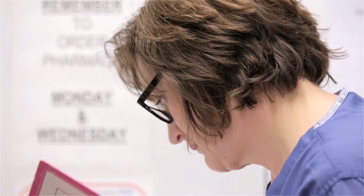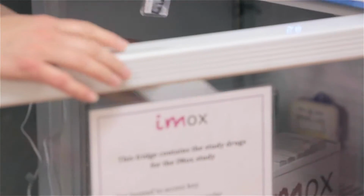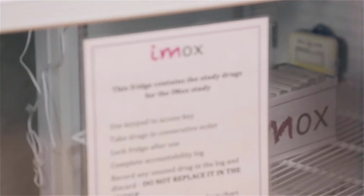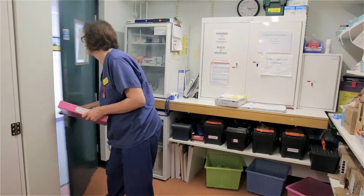The IMOX study stands for intramuscular oxytocics, and it's a multi-centre randomised control trial happening here in the southwest of England. And it's an NIHR portfolio adopted study aiming to investigate which is the most effective uterotonic drug for the third stage of labour after vaginal birth. The three drugs we're comparing are syntocinon, sintometrin, and a third drug called carbetocin, which is currently only licensed and used after caesarean section. It is much more expensive than the other two drugs, but we're trying to establish whether it's more effective in terms of reduction of postpartum hemorrhage as well as maternal side effects and overall cost.